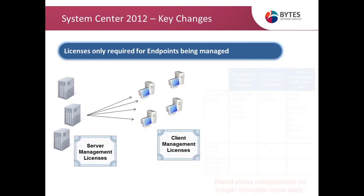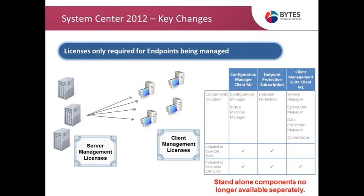On the client end, Microsoft have released 3 specific flavors of how to license the endpoints, and you can purchase something called the Configuration Management Client. From a security perspective, the endpoint protection subscription, and then there's the client management suite for all the other products that you are listed there on the right hand side.